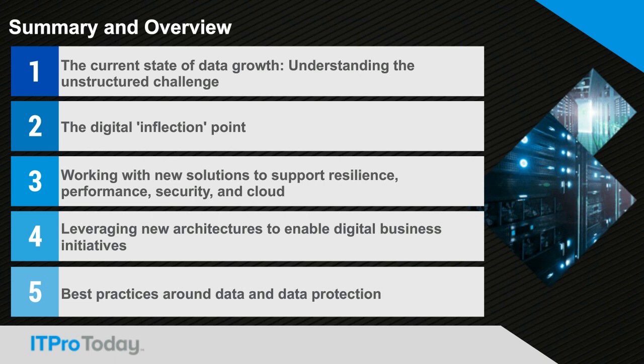But let's dive in a little bit. So, we talk about the creation of data. We talk about all these new kinds of applications in the cloud, but we really want to quantify all of this, right?